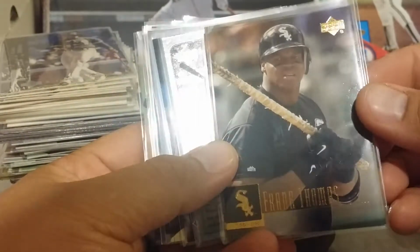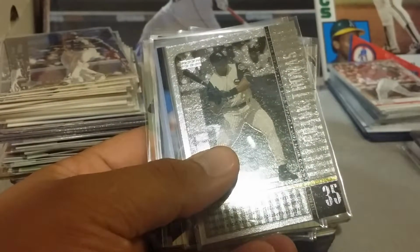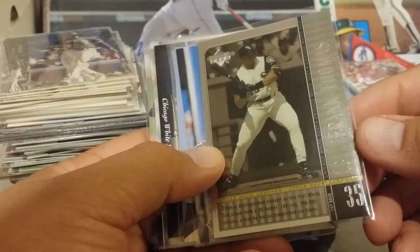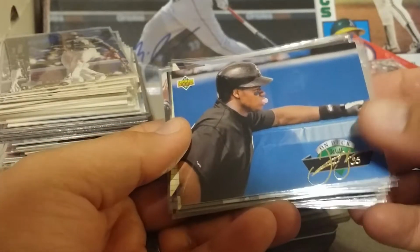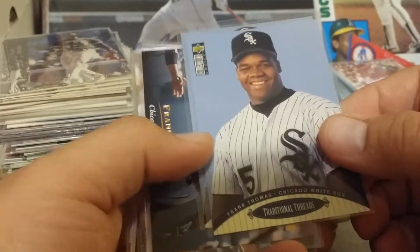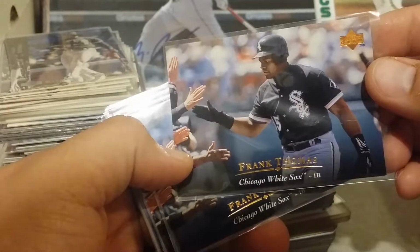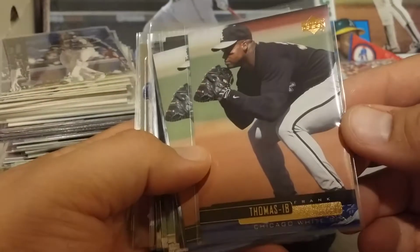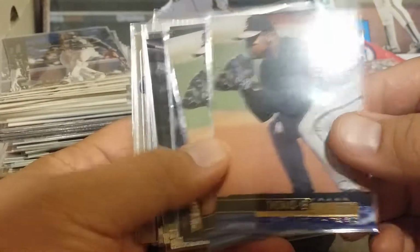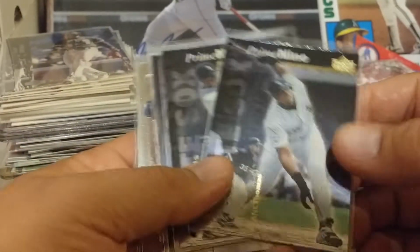There's Frank using a swinging warm-up bat, man. That thing is taped up and must be like a lead pipe or something he's swinging with. Here's a foily card. On Deck with Frank Thomas. Blowing bubbles. Traditional Threads. A couple of those. There's Frank giving high fives. Oh, ready for that ball to come. Good form. Very good form. There's Frank giving an interview. A couple of those.